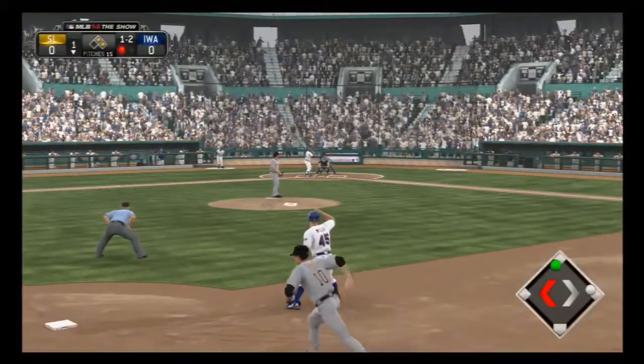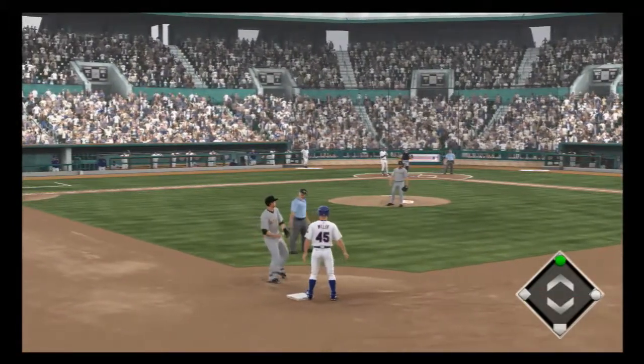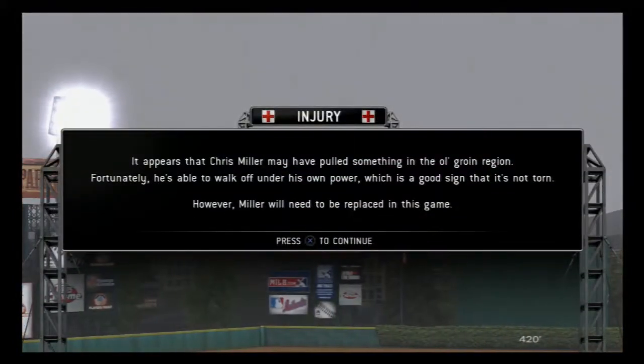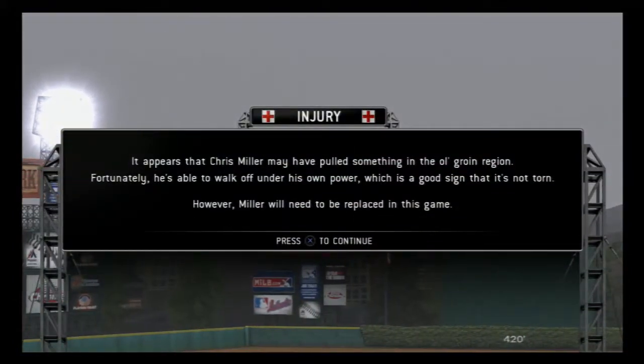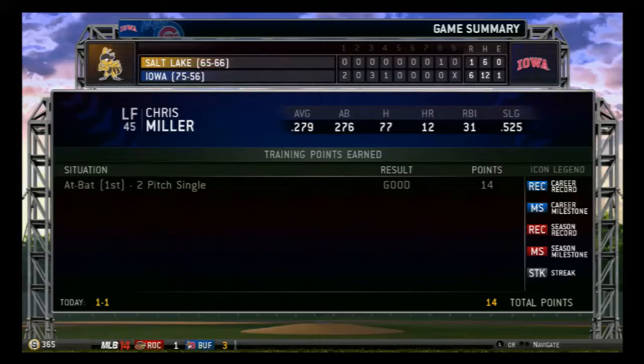So far. Now a spin and a throw back to second. And a dive, but he's back. After a moment like that on the first pitch, Derek Jeter homers into the right center field bleachers.